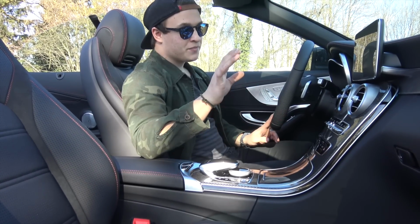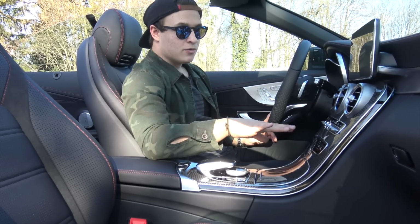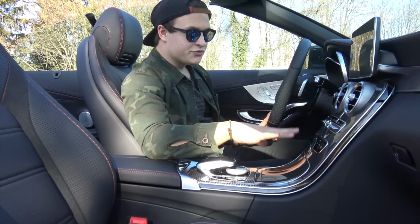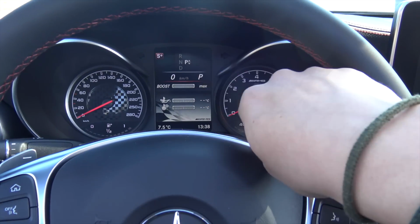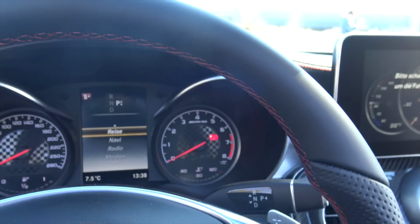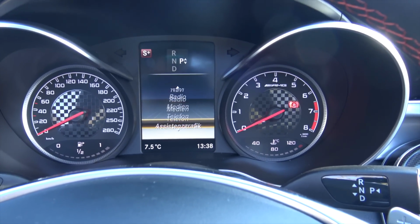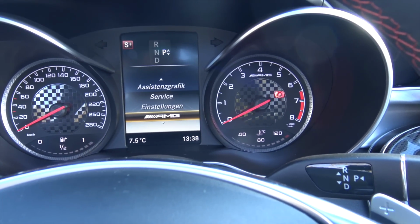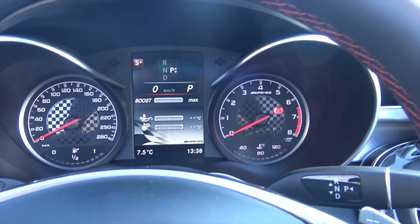Then we have around 1 million buttons all over the car, which is a bit too much for me personally, but yeah, everyone has their own opinion. You also have a display in front of the steering wheel. Here you can choose the different settings. The best one for me is the AMG one. If you press it, you can see the boost, the oil temperature and everything. That is something super cool. Audi R8 V10 over there.